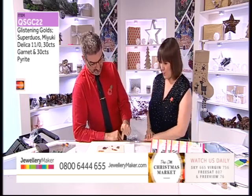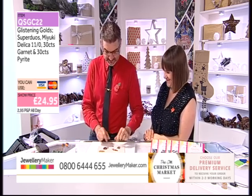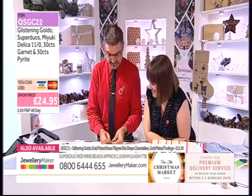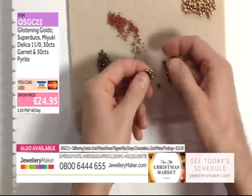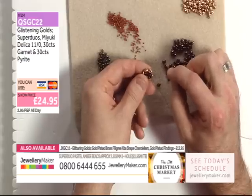Well, I'll start the next round. I'll show you a couple of bits. So, as you can see, I've now made a little sort of Catherine wheel cute effect. Now I want to do the next round. That's my last little hat to go across the top.